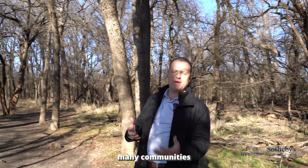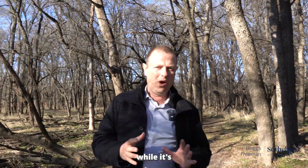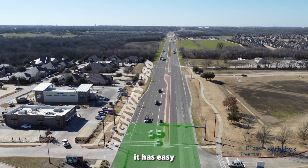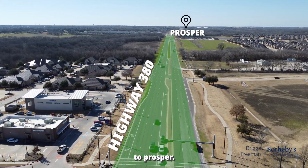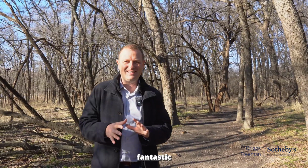Now, within the Painted Tree, you've got 3 districts and multiple builders building throughout the community. Prices range from around 500,000, reaching up to the 1 million mark. Now, Painted Tree is one of many communities that you could buy into. I like this one in particular because while it's at North McKinney, it has easy access to Prosper. Costco's right down the road. It's easy to get around. The schools are right on your doorstep. It's a fantastic location.